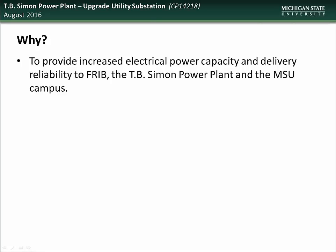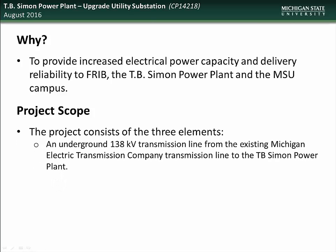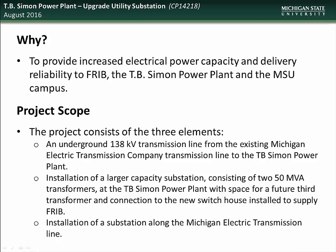The scope of the project consists of 3 elements: an underground 138 kilovolt transmission line from the existing Michigan Electric Transmission Company transmission line north to the substation, installation of a larger capacity substation consisting of 2 transformers with space for a future 3rd transformer, and installation of a substation along the Michigan Electric transmission line.